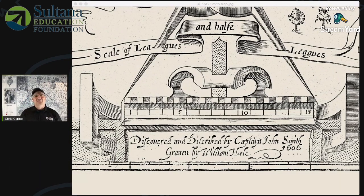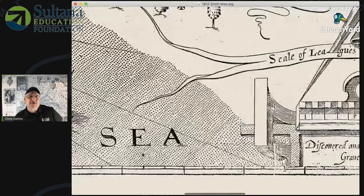I think that might be it for all of the visual details around the perimeter of the map. So what we'll do here next is we'll walk you up the main stem of the Chesapeake Bay.